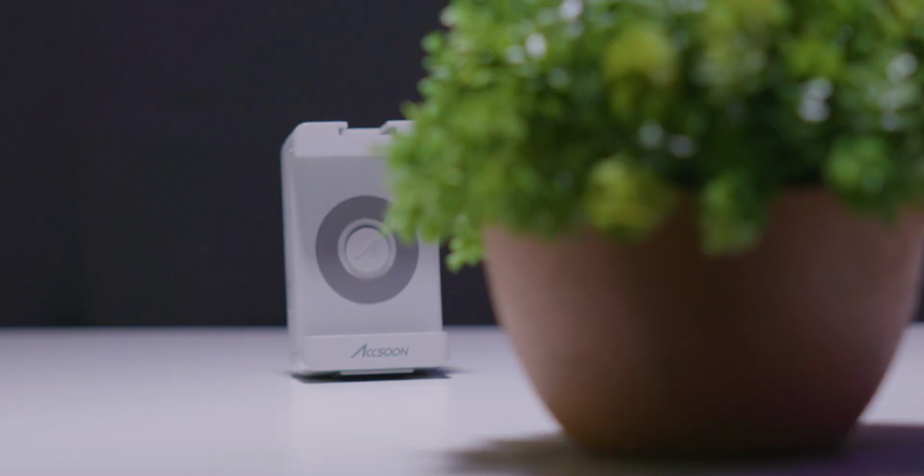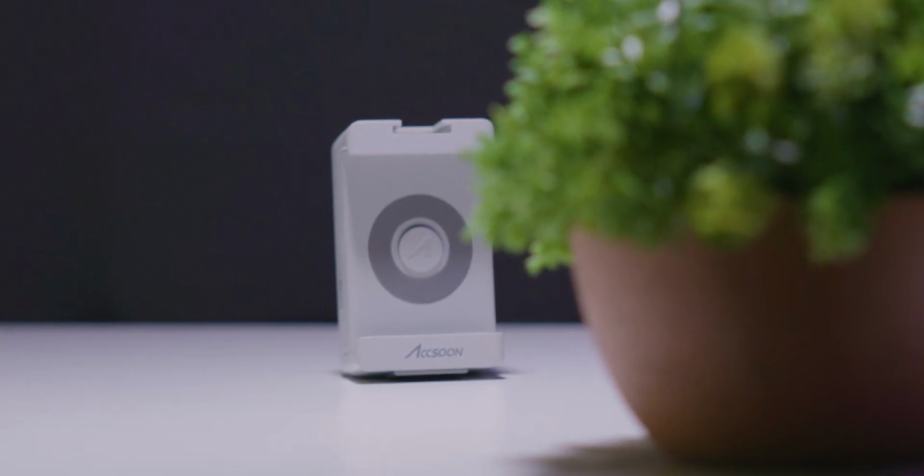Moving on to number 1, we have the Axoon CMO. This thing is awesome. So you probably have seen this talked about by other creators, and basically what this allows you to do is take your smartphone device and use it as a monitor.